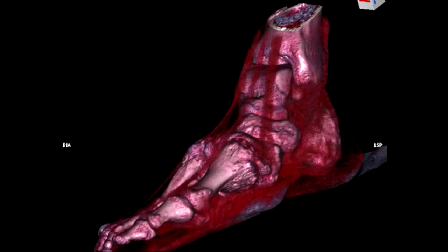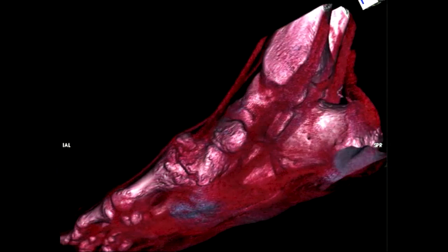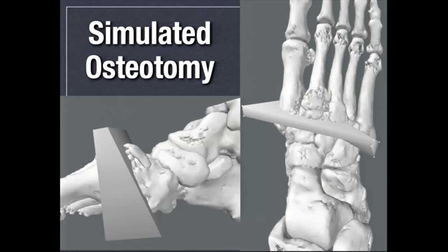And based on what we saw here, we felt like we had a good enough pathway where one incision, medial and lateral, was going to work, and we were able to measure out and palpate where we wanted those to be. So that's essentially what we did.